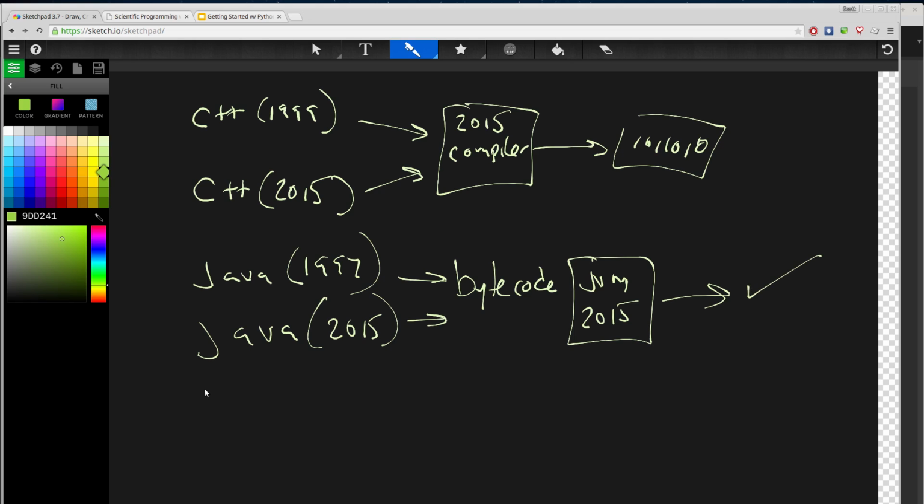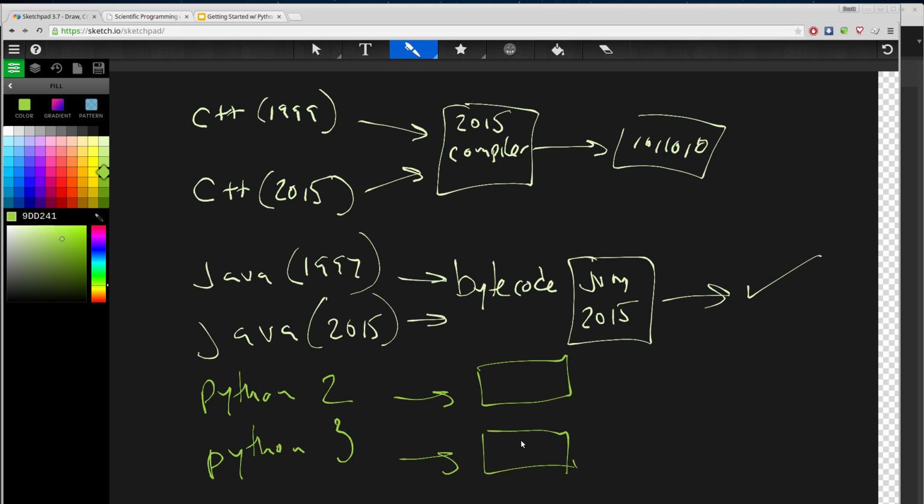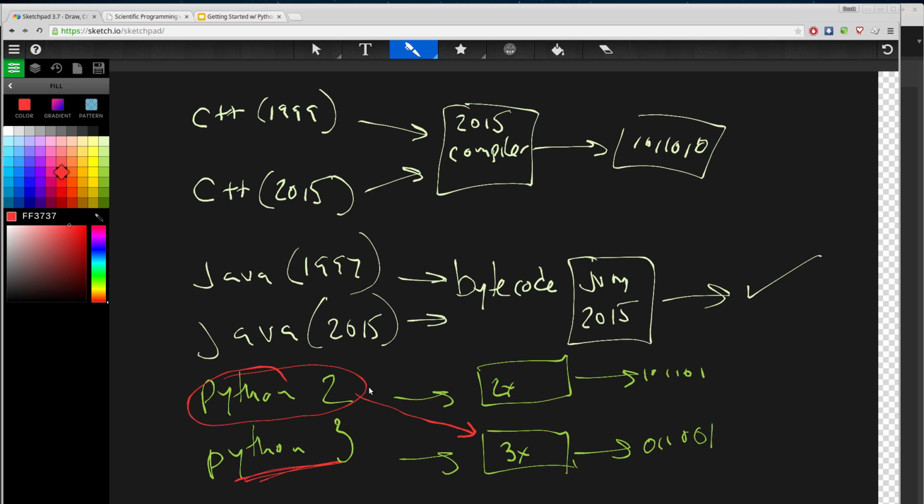What's different here is that Python 2 code and Python 3 code require different interpreters. Okay, so why am I making such a big deal out of this? Well, first of all, like I said, the textbook is going to use Python 2, and we're going to use Python 3, and there are some aspects of Python 2 that are not able to be transported over to version 3.